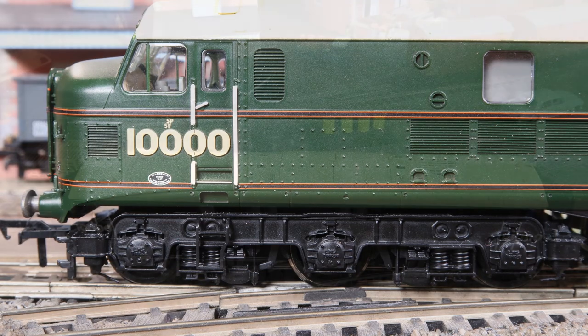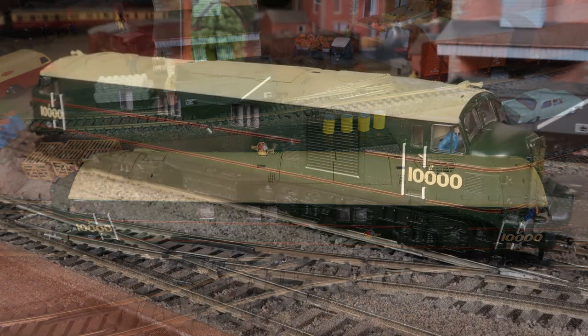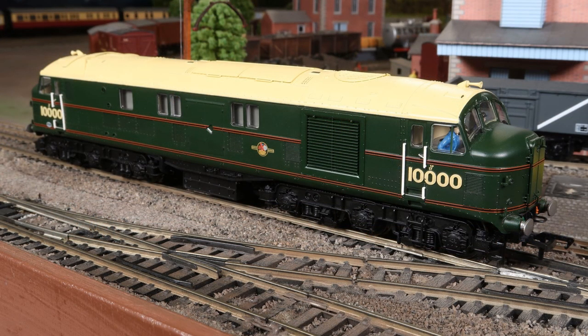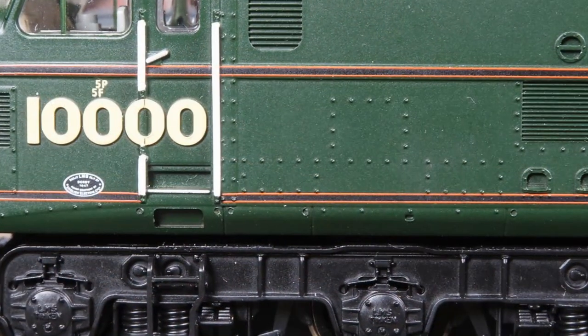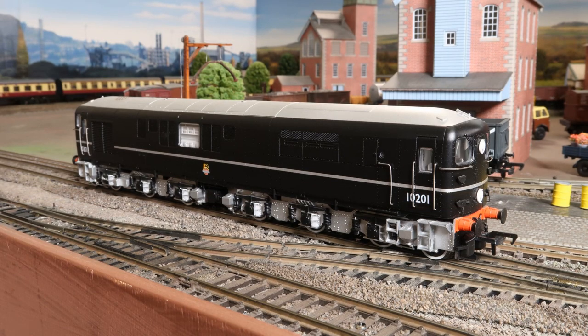Welcome to this penultimate video in the BTC series, well, for now anyway. The three locomotives don't really fit under the BTC plan, however, they are important prototypes of our diesel locomotive history, so I'm going to include them.